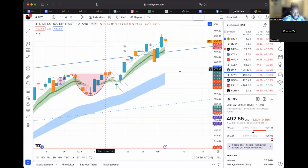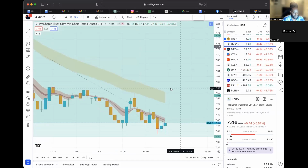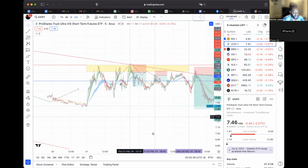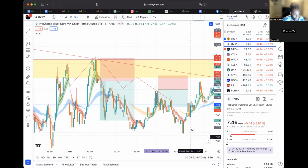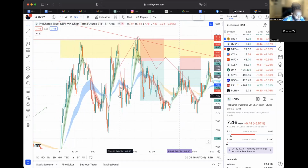So I'm gonna go to the actual chart on TradingView. This was UVXY, and I think I was on the 5 minute. All right, here it was. I'm gonna go back in time. By the way, what's really cool about TradingView is that you can do replay, where you can go back in time. So okay, this is the beginning of the day, Thursday.